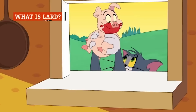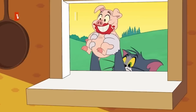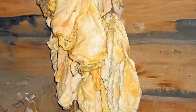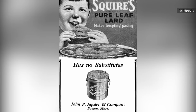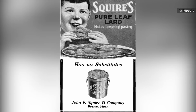Lard is simply rendered pork fat, but pigs have lots of fat, and fat from different areas will yield lard with slightly different qualities. In general, lard is made from one of two kinds of fat, back fat and fat from around the pig's kidneys, which is known as leaf fat. Lard made from the leaf fat has a milder, more neutral flavor and a paler color, so it's preferred by bakers for sweets such as pies and pastries.